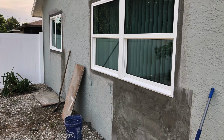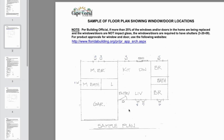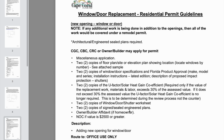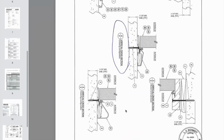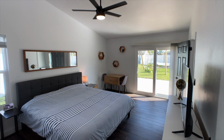The last bit that dragged on was the permit stuff, and because hurricane windows and the specs needed to get approved for that are so stringent, I believe the permit paperwork was over 50 pages, if not 80 pages or something, with all the spec sheets and everything required, if I remember correctly. So that pretty much concludes the project.